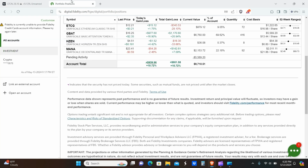Before I do that, I'm going to go ahead and take you guys into the portfolio so you can see here that I still have the same positions. Haven't really added any to HZEN yet. Kind of been a little bit more focused on other things at the moment, but you can see ETCG is still down. It's still at a discount. If I'm not mistaken, even the average cost basis that you see here is still like a 50% discount on the NAV or something like that.